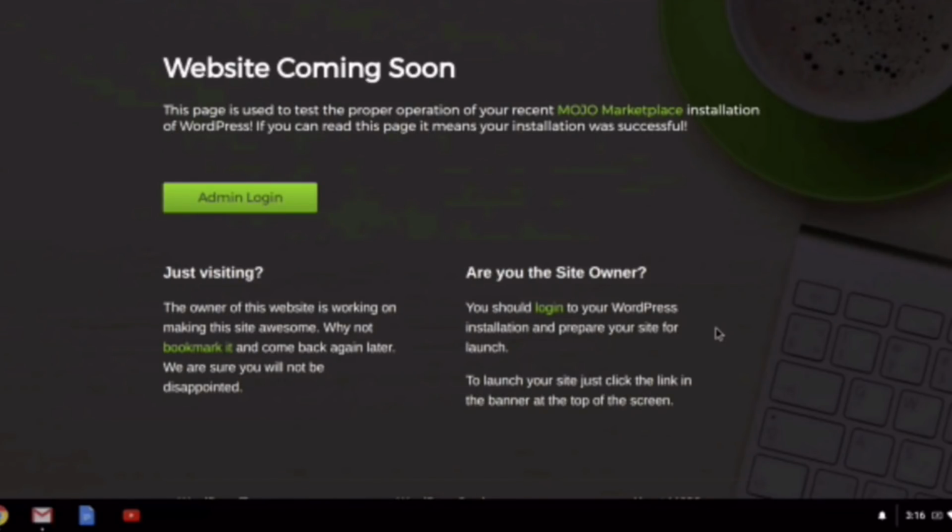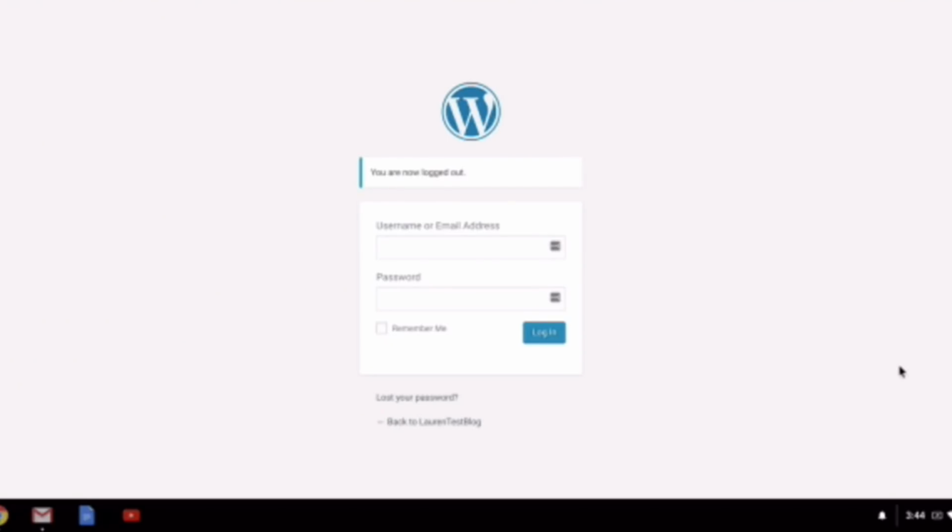But if you are seeing something like this and you have this admin login option, just go ahead and click this button and we will get you logged in. And this is where you go to get logged into your WordPress dashboard. So I would bookmark this link because you're going to need to come back to this often. Every time you write a new blog post, you're going to come here, and this is where you're going to be spending a lot of your time.